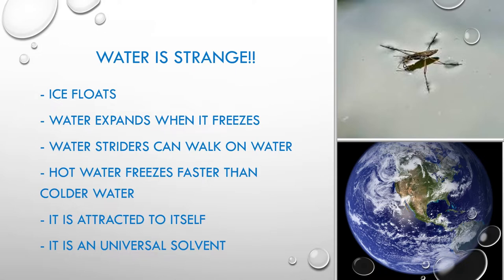Actually, the hydrogen bonds push water molecules further apart from one another, and therefore it's most dense at 4 degrees Celsius, and that allows ice to float, which is really important for fish and other organisms like polar bears who hunt on polar ice up in the Arctic.